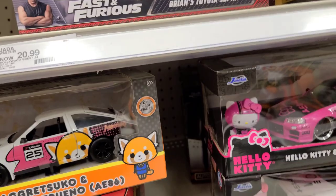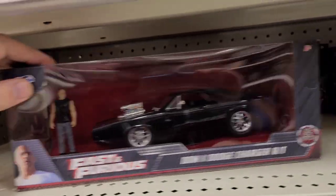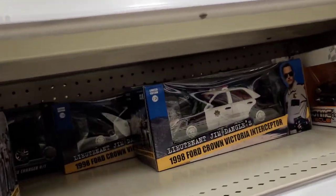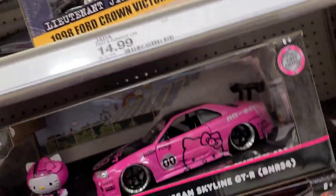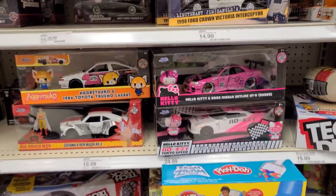That's neat. I mean, like a whole set of those we got up here. Dom's Charger again. Interceptor. Dangle. Dangle's dangling the interceptor. That was pretty cool. That's pretty neat.